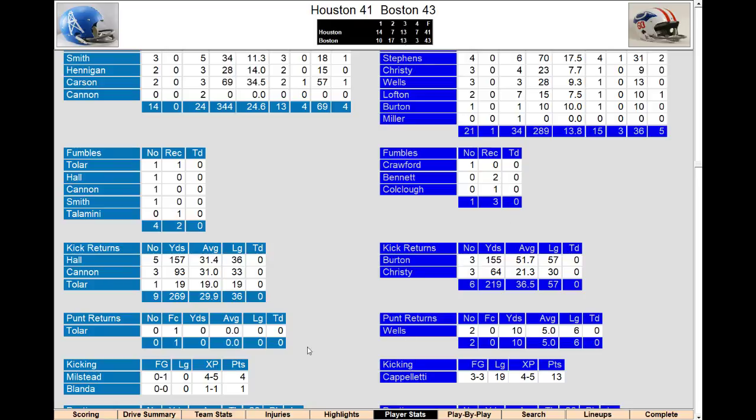So, alrighty. Let's go to the scoring, and then I'll show you how the Patriots wound up.